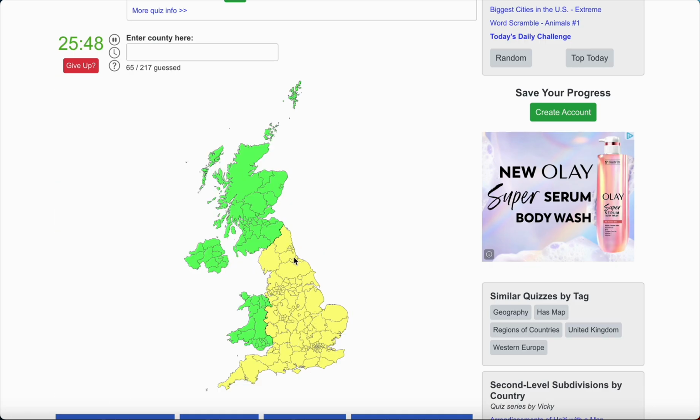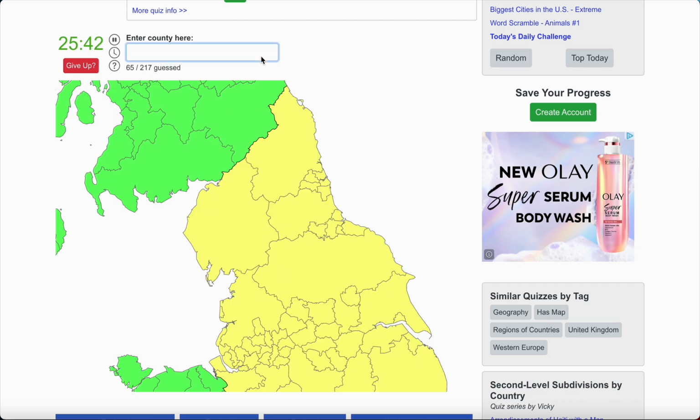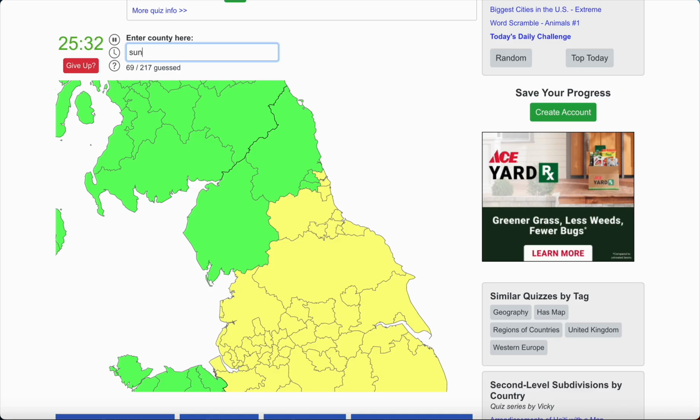I mean England. England has a lot more. So we have Cumbria, Northumberland, and then we have Newcastle upon Tyne, Gateshead, Sunderland, and then South Tyneside and North Tyneside. And then we have County Durham, which is a lot bigger here. Let's get Middlesbrough, Stockton-on-Tees, Darlington and Hartlepool and Redcar. Let's get North Yorkshire, York and East Riding of Yorkshire.